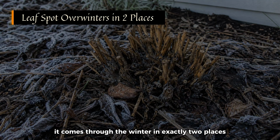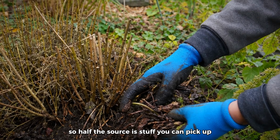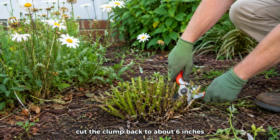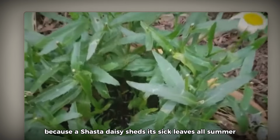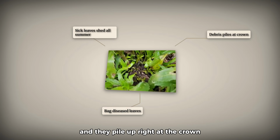It comes through the winter in exactly two places, the dead leaves on the ground and the plant itself. So half the source is stuff you can pick up and carry away in 5 minutes, and most people never do, because by September the daisy has stopped flowering and stopped being interesting. Cut the clump back to about 6 inches, then get underneath it with your hands or a rake and take out the blackened leaves that already dropped, because a Shasta daisy sheds its sick leaves all summer and they pile up right at the crown.